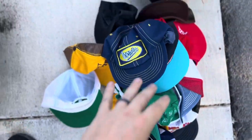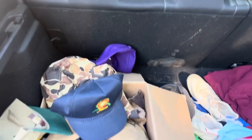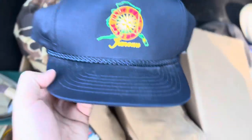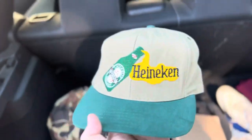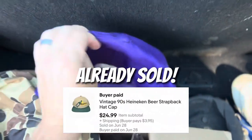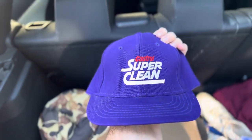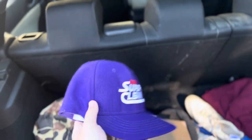But yeah, hats do really good, guys. If you don't sell them, they always do good for me. We also got this Alaskan hat, pretty sweet. Got this Heineken hat, awesome. And then this other one here, castor oil, super clean. Like, this one's pretty sweet. This might be $25-$30 on that one.